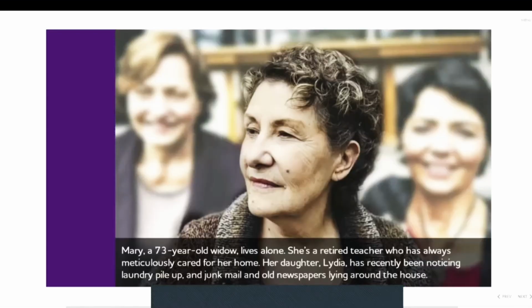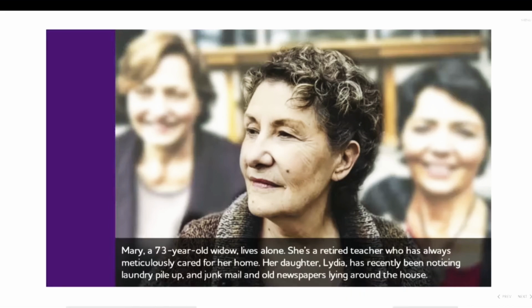So Mary is a 73-year-old widow, and she lives alone. She's a retired teacher who has always cared for her home meticulously. You know, her daughters might have even said she was a little OCD with this house. But recently, the daughter that lives close, Lydia, has begun to notice that the laundry piles up, there's junk mail everywhere, old newspapers scattered around the house.